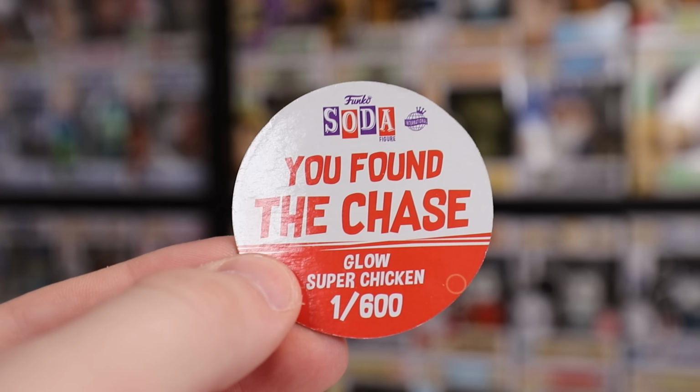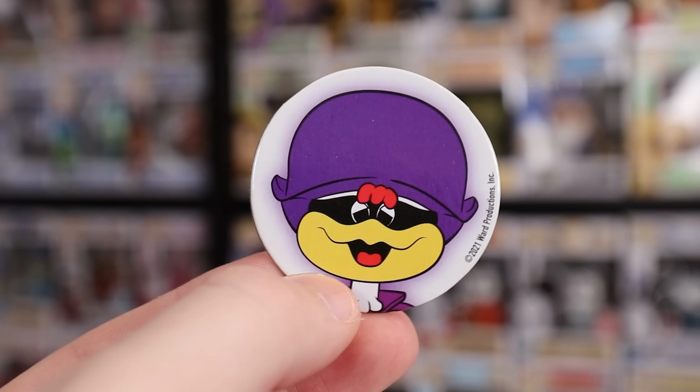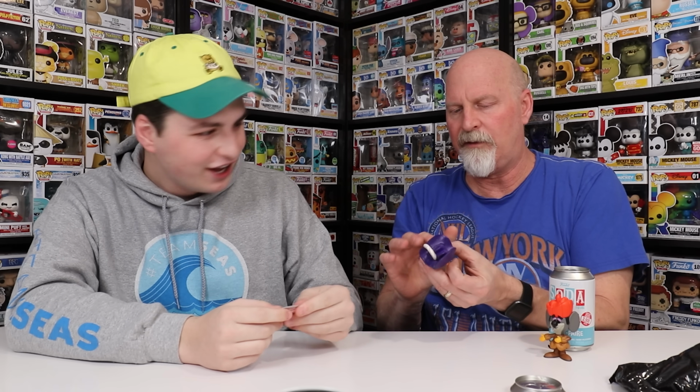Okay, do you want me to check it? Nothing glowing on here. You don't think so? I don't think so. Guess what? You got another chase. I'm not even kidding. You found the chase, glow Super Chicken. What's glowing on him, I wonder? Maybe the white parts, like maybe his feathers. Actually, you know what? If you feel the cape, feel the cape. You're kidding. Oh, it does feel kind of different.